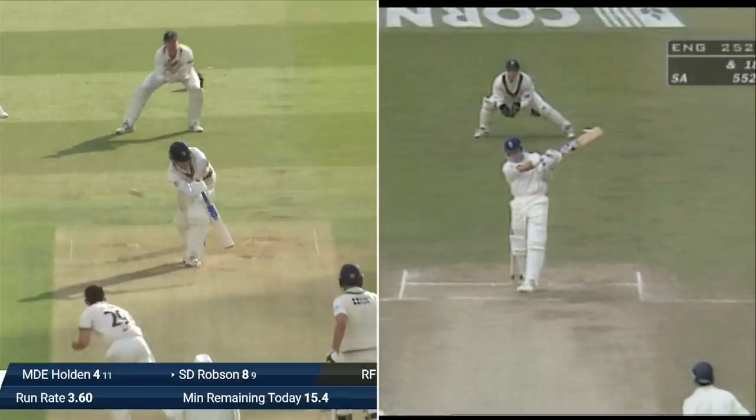Another one who does it is Steve Smith. Steve Smith starts that much outside leg stump, triggers across, manages to keep his left leg out of the way, and opens up all sorts of areas. So is there a difference between Stewart's end position and Robson's?